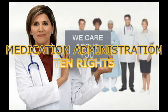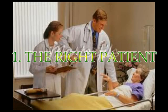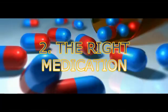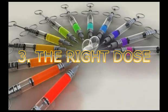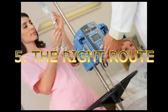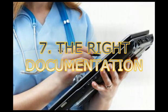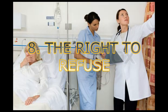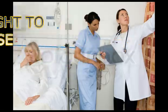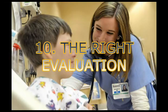Let's review the 10 R's in medication administration. The right patient. The right medication. The right dose. The right time. The right route. The right patient education. The right documentation. The right to refuse. The right to assessment. The right evaluation.